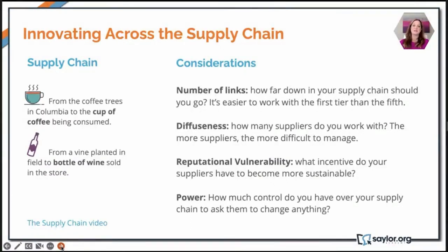Another is reputational vulnerability. What incentive do your suppliers have to become more sustainable? And that reflects on a company's reputation. So companies that really care about their reputation, like Apple, for example, very carefully select their suppliers because Apple's reputation is highly vulnerable to a supplier in their supply chain should that supplier be shown to be unsustainable or have poor working conditions.